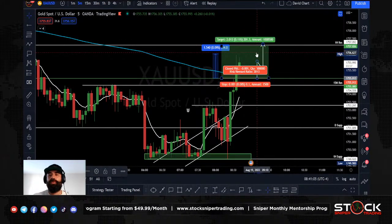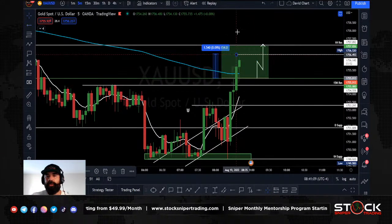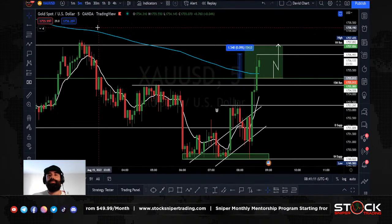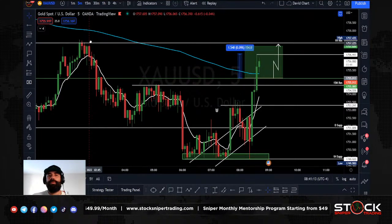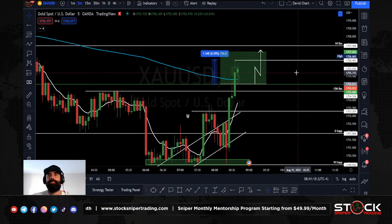Okay, sorry, just trying to move that over. There we go. This wick right here is what we need to break, okay, to go a continuation. And then up top, that'll be overall TP.